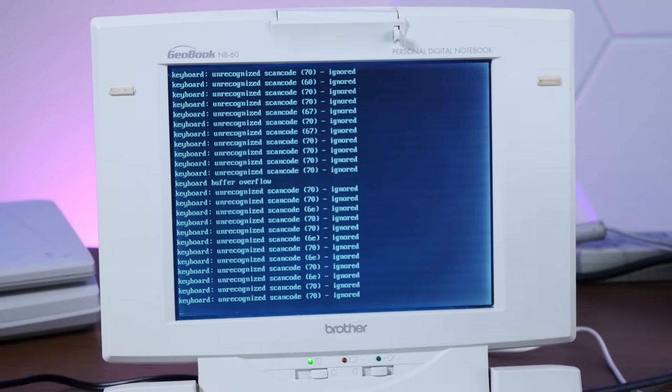All right, let's rip this thing open and see what's inside. Okay, so I've got both machines apart here, and just as we suspected, it is the same motherboard between the two machines, just the GeoBook is fully populated and the Super Power Note is missing a lot of those components.